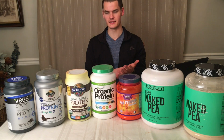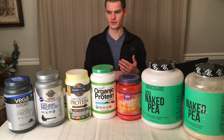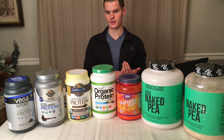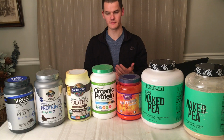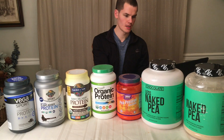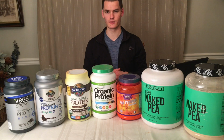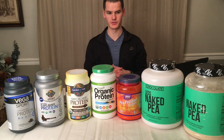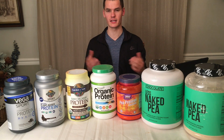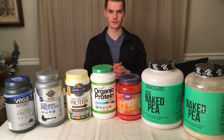convenient. It's very easy to take on the go. For two, it's very easy to hit your macronutrient goals, if you're trying to do like high protein macros, especially if you're trying to shred weight. And then it can also be very cost effective in terms of ingesting protein, as opposed to some more expensive protein sources like organic quinoa. And it's also very versatile.